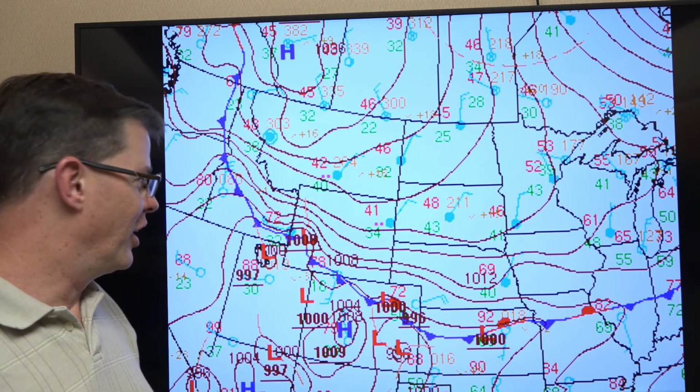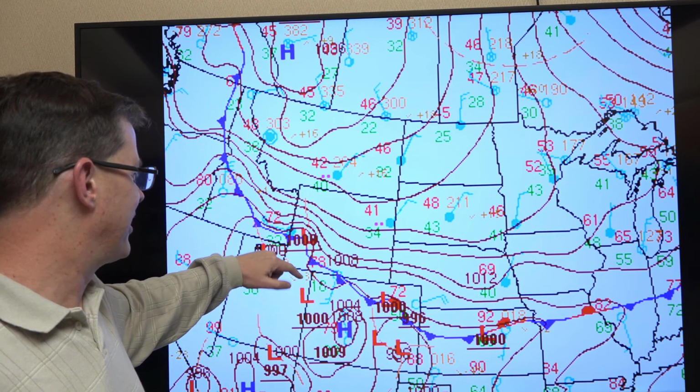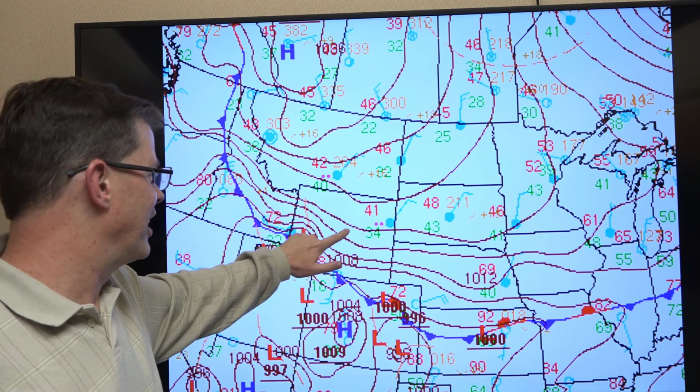A couple of things I want you to notice. There's the cold front that came through and brought the much colder air. It's sitting right down here with the low pressure center. It's over near about Farson. But what I really want you to notice is these lines right here. These are lines of equal pressure.